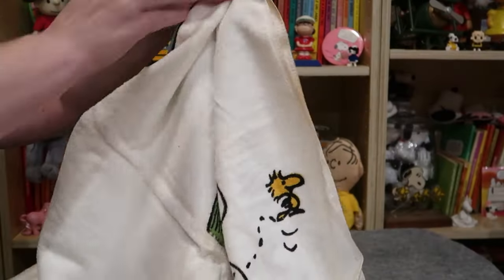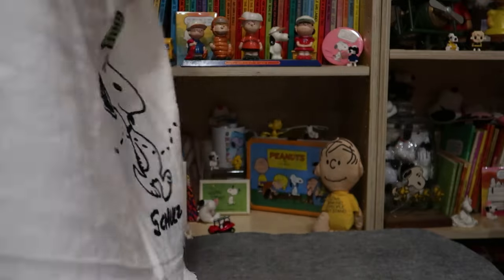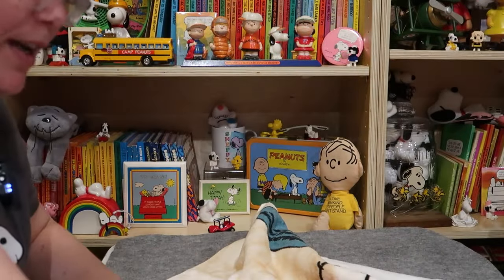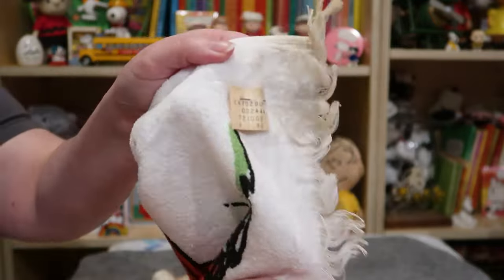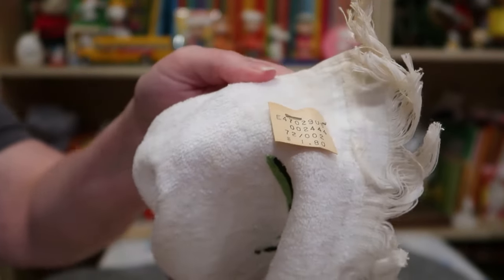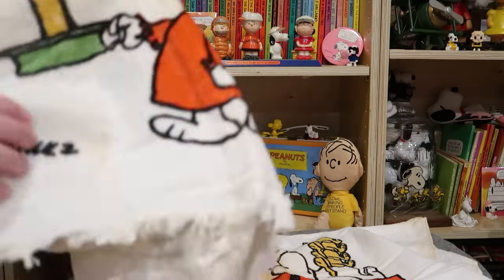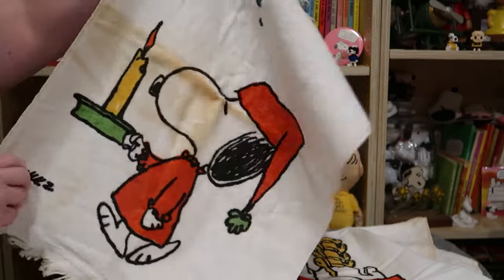This towel is brand new. Looks really good on the backside. And I can tell it's brand new because it still has the price tag. Looks like it was just $1.80 back in the day. This is probably from the 1970s. See, it looks like there's another couple of towels here.